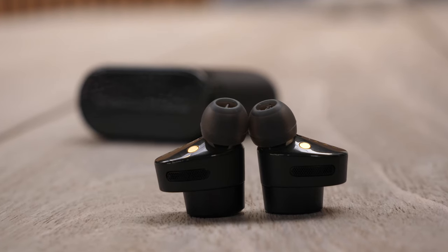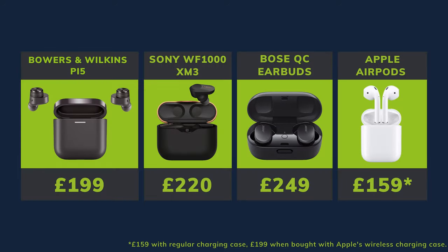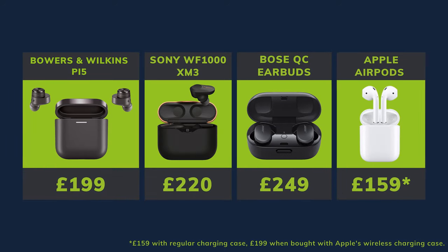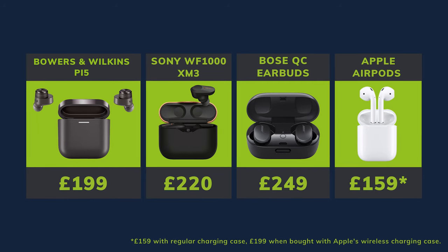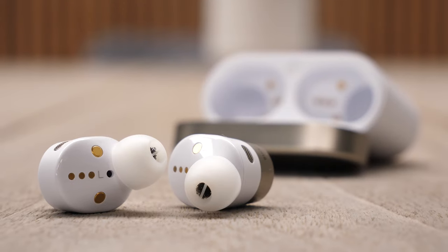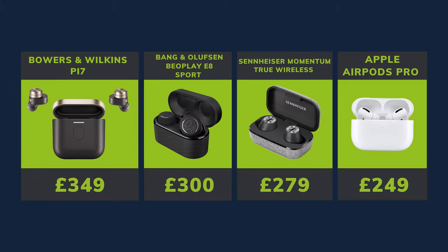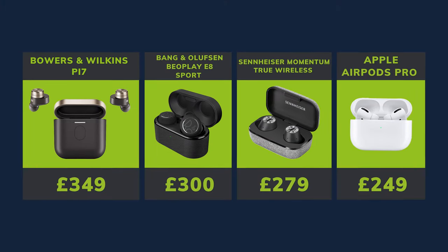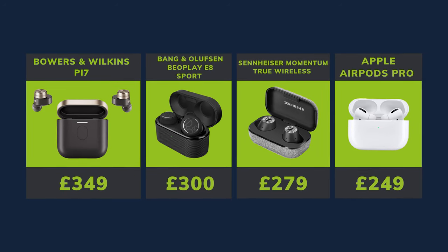In terms of pricing, they're set at £199 for the PI5s, which will compete with the Sony WF-1000XM3s, the Bose QC earbuds and the Apple AirPods. The PI7s are set at a slightly higher price tag of £349, which will compete with the likes of the Bang & Olufsen BeoPlay E8 Sport and the Sennheiser Momentum, and they're £100 more than the AirPods Pro.